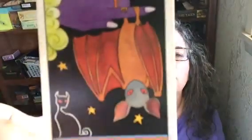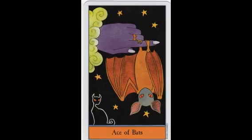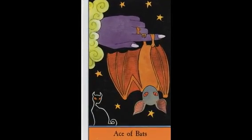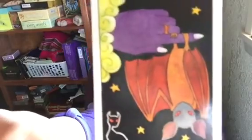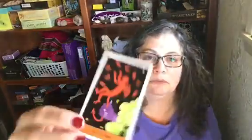So let's take a look at the aces. Here's the ace of bats. Again, the hand coming out of the cloud, very Rider-Waite. Ace of imps.